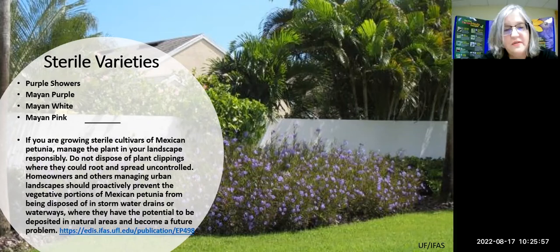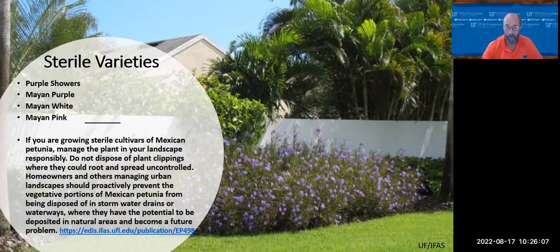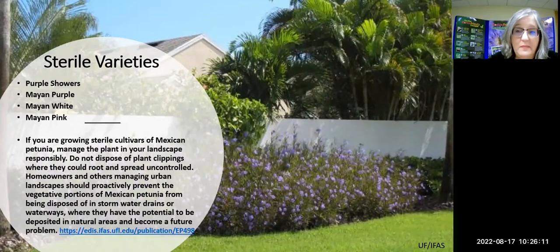Well, to me, if you bought a sterile cultivar, you still have to be concerned, even though they're not spreading by seed, that they could spread by clippings or the roots. To me, that's still a plant of concern. It would just be easier to have a plant that you don't have to worry about.